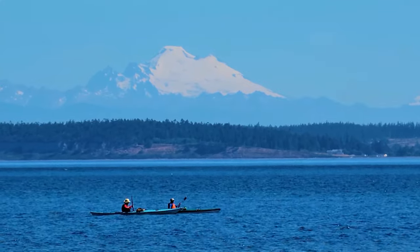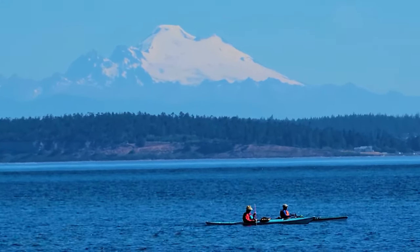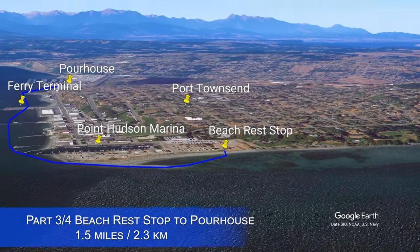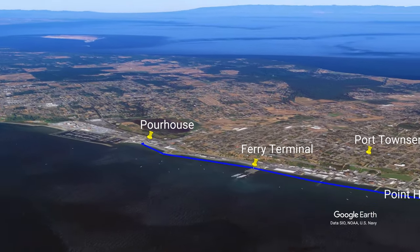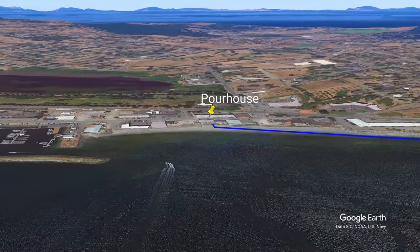This was a beautiful spot to kick back, get some sun, and enjoy the views. In the next leg of our journey, we paddled around Point Hudson, past the Port Townsend historic downtown waterfront, and onto the Pourhouse, where we stopped for lunch and drinks.